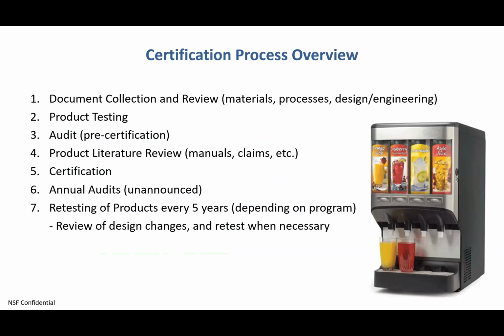Real quickly on certification. We have the standards, which have all the criteria for the testing and so on. Then we have the certification, which is the actual testing of the products for conformance to the standards criteria. I'm not going to go through this whole list. You can read it, but beyond the document review and all of these things, what I wanted to point out are step 3 and step 6, where before we do any actual certification, we do an audit of the manufacturing facilities to make sure that what they are mass producing is exactly what we are testing.